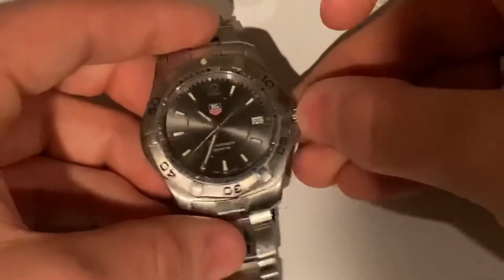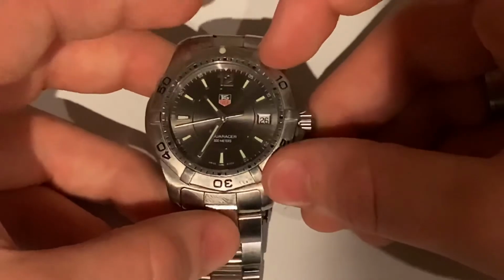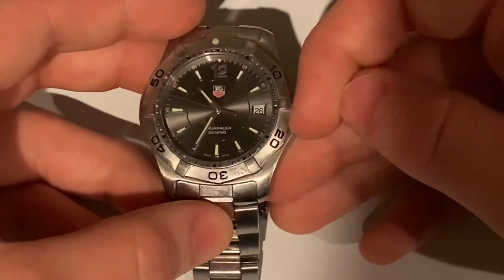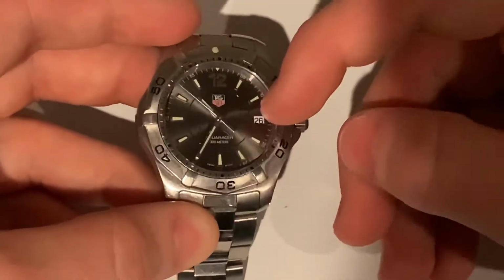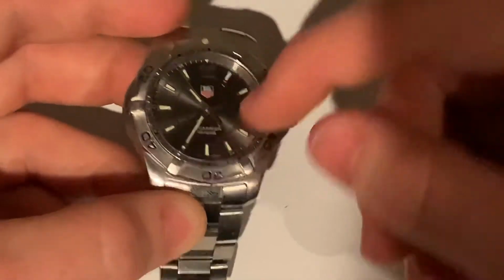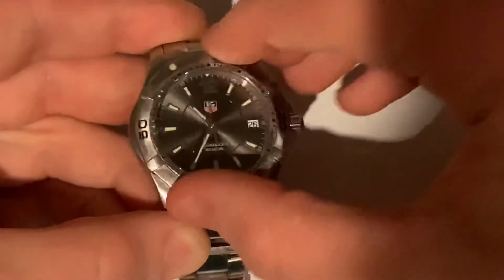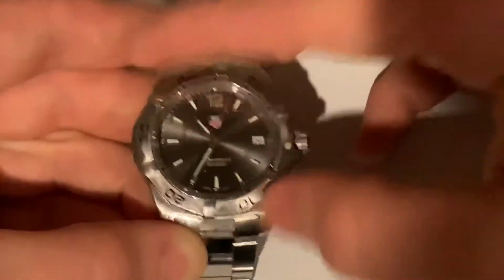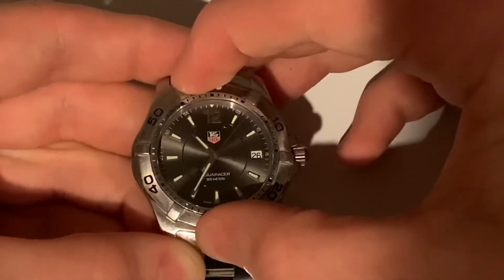That's when Heuer started. Now taking a closer look at the dial, there is a 12 o'clock applied Arabic with indices going all the way around, excluding the 3 o'clock. There is a Tag Heuer shield with Aquaracer printed and 300 meters below that. At the very bottom, it says Swiss made. It has a 120 click unidirectional bezel, which the pip is loomed. So are the hands and indices.